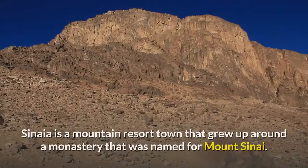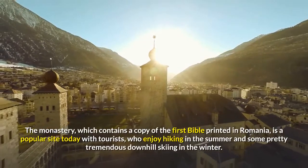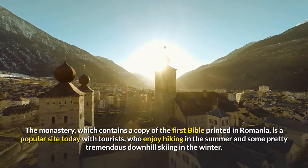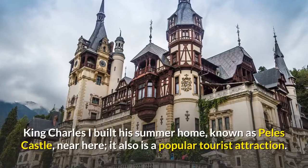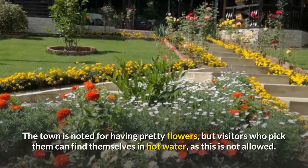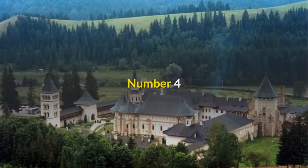Number 5. Sinaia. Sinaia is a mountain resort town that grew up around a monastery that was named for Mount Sinai. The monastery, which contains a copy of the first Bible printed in Romania, is a popular site today with tourists, who enjoy hiking in the summer and some pretty tremendous downhill skiing in the winter. King Charles I built his summer home, known as Pele's Castle, near here. It also is a popular tourist attraction. The town is noted for having pretty flowers, but visitors who pick them can find themselves in hot water, as this is not allowed.